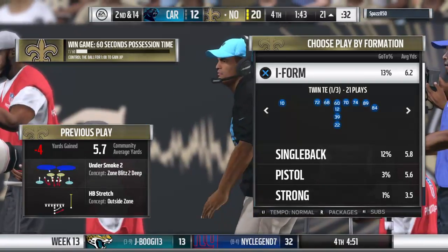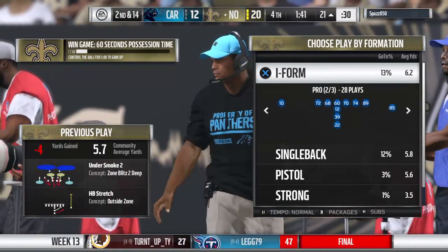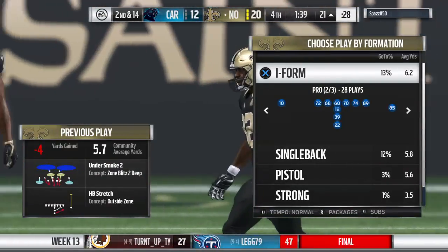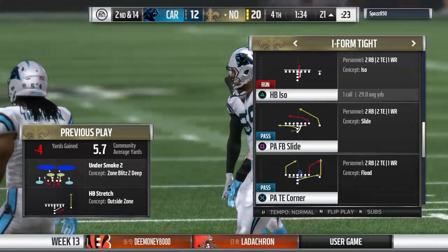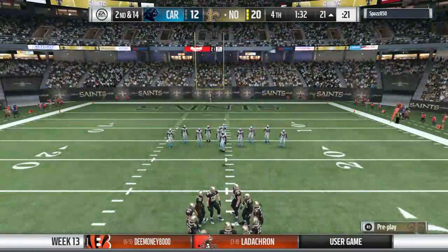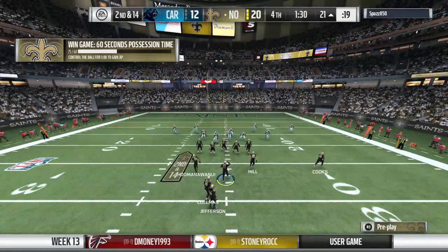So the myth has been shattered. Every cornerback in the league is not just a cover corner. Some of them will stick their nose in there and make plays exactly as we just saw there. A big loss suffered by the offense after that nice tackle. And they're definitely showing blitz here.